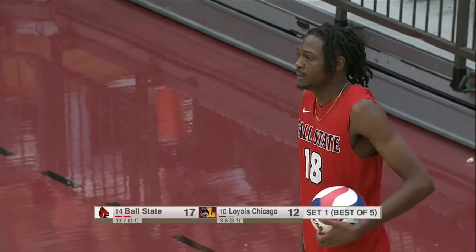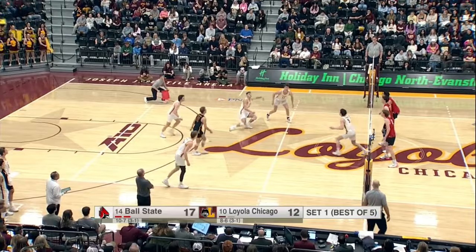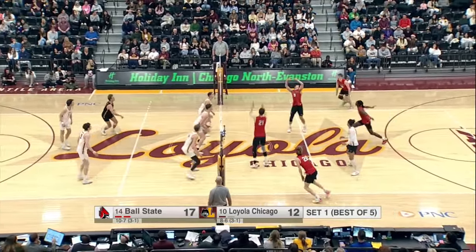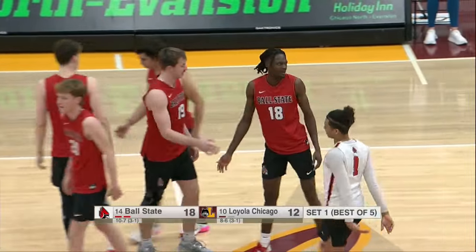Andava Zucheva to serve. He started his collegiate career at Weber International University, now in his 3rd year as a Ball State Cardinal. Van Buren, that's a nice dig for Ball State. And the man who had the dig was Savitsky Lind, and he puts it into the block and out of play for another Cardinal point.